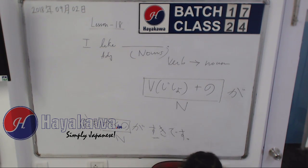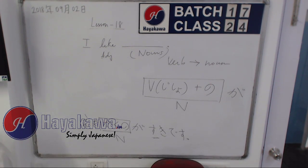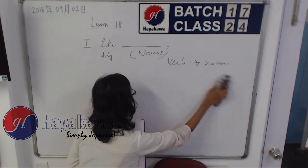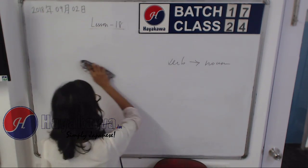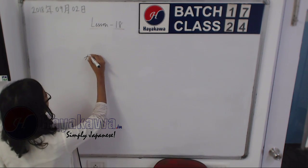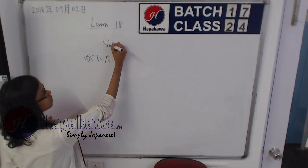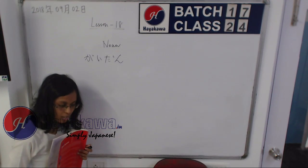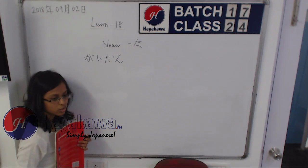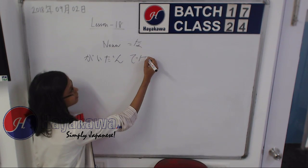Devi says, Kaidan janakute, elevator de ikimashou. Kaidan is stairway, stairs. The kaidan is a noun, right? Conjugation for the noun is same as na ending adjective, right? So negative of this will be ja nai.